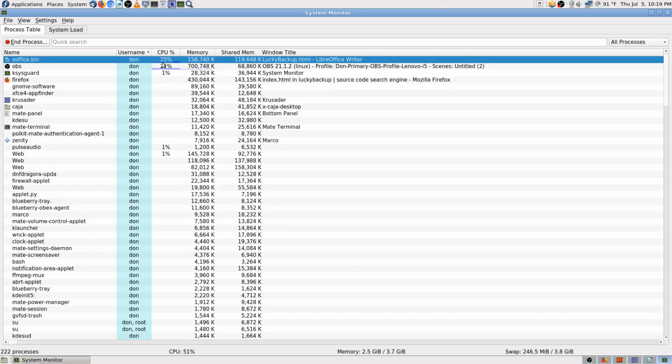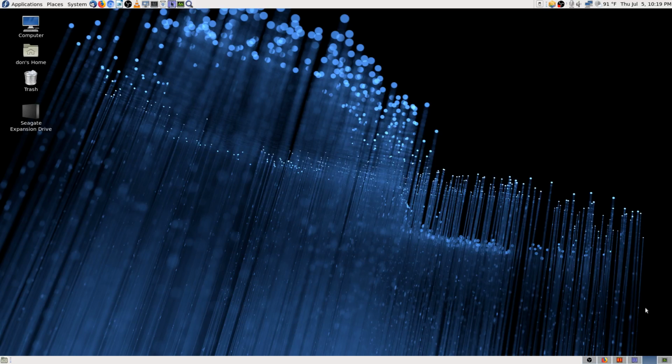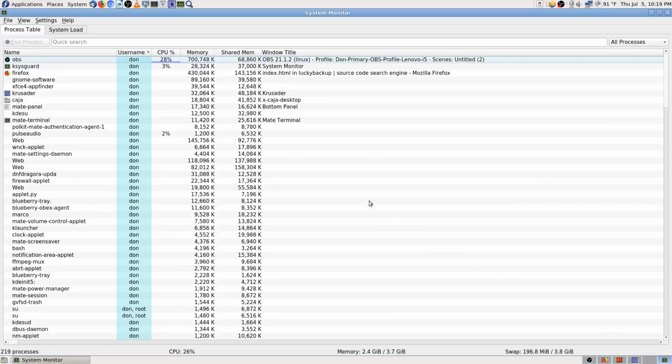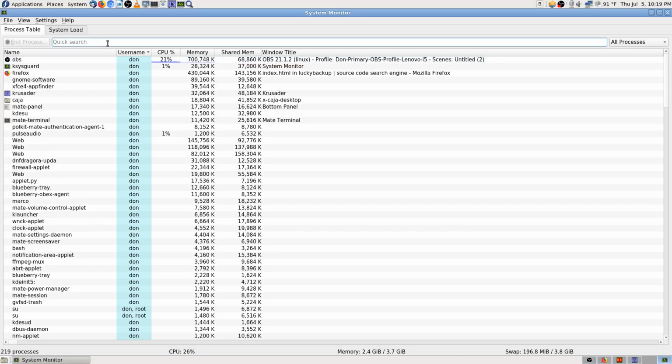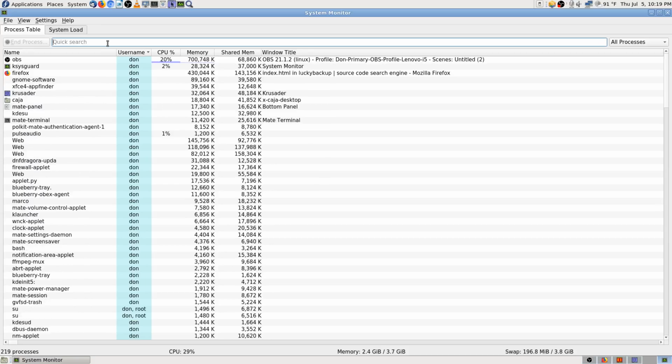Yeah, see there, 25% of CPU. It's not a whole lot of memory. Wait a minute, is that a lot of memory? No, just 153 megabytes, but it's using too much CPU. Yeah, force quit. There. So now we don't have library anymore. That could cause me serious problems. Okay.